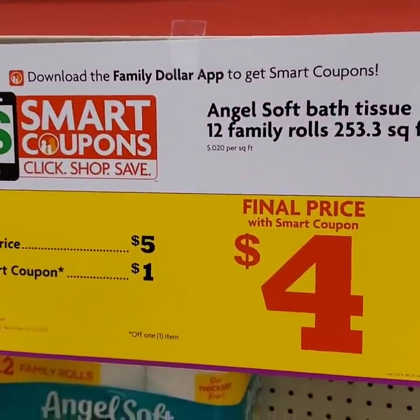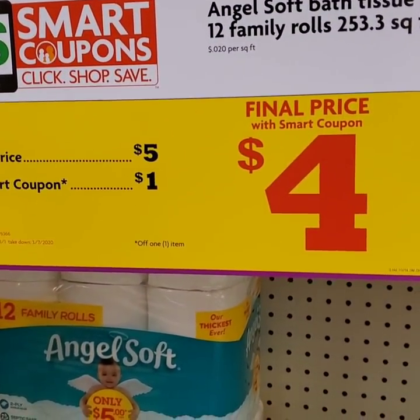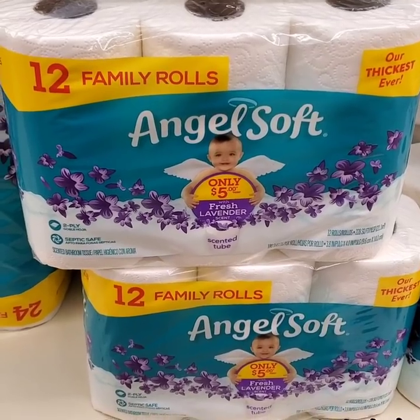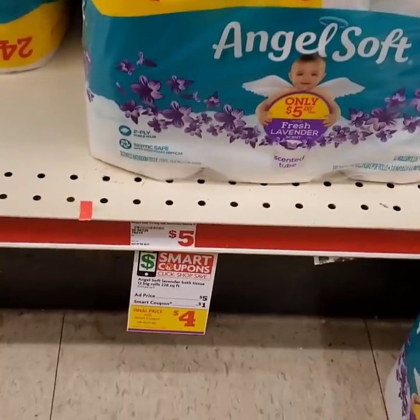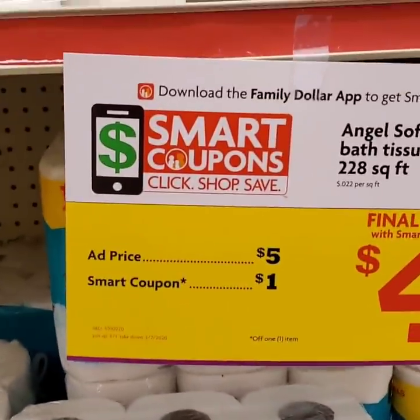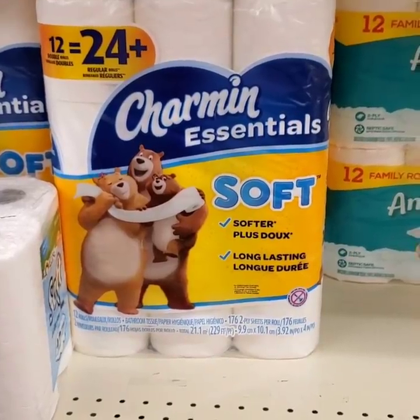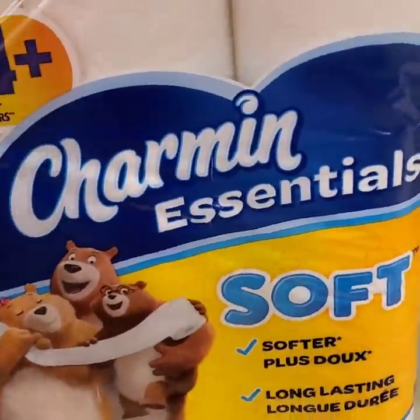Next, we're going to pick up one of the Angel Soft bath tissues, the 12 family rolls. They are $5 and we have a $1 off digital. It's going to make it only $4. Then we're going to pick up one of the Angel Soft 12 family rolls in fresh lavender. They are $5. We have a $1 off digital. So it's going to make our final cost only $4. Next, we're going to pick up one of the 12 equals 24 Charmin Essentials. They are $5. We have a $1 off digital, making our final cost only $4.